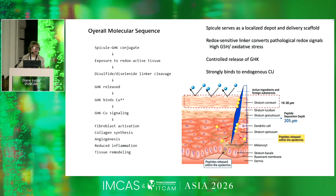Why would you do this when you can get GHK-copper creams that are already made up? You would do this because that GHK-copper bond that is in creams is very highly unstable. There's not a very long shelf life, and you're going to get a whole lot more clinical and molecular activity if you do it with the spicule bond.